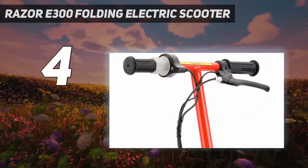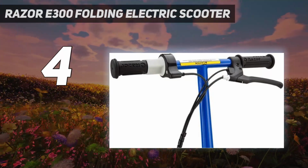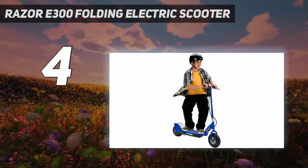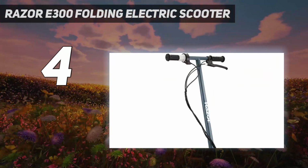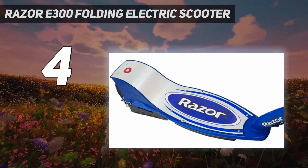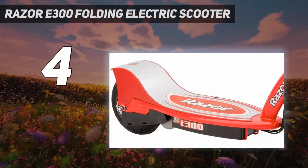However, its light 26 pounds weight, extra thick frame, and extra wide deck that accommodates a larger variety of rider sizes, and fun to ride, vintage design make it a perfect choice for new riders who want a powerful, safe scooter that's easy to travel with. For the young ones, we recommend the best scooter that is very easy to learn on. At number 3.